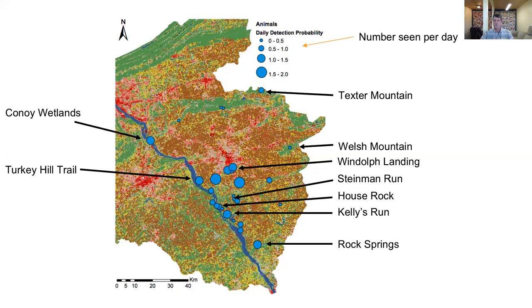But some patterns can be observed, which is that bigger patches tend to have lower sighting probabilities. So if you look up here, for example, here's Ranald Kettle Run, which is a large forest block, tends to have on average fewer sightings than, for example, Windoff Landing or the Turkey Hill Trail. Now, another important caveat to keep in mind is that animals in small patches may pass by the camera more. So detection may represent not just the number of animals, but something about their behavior as well.